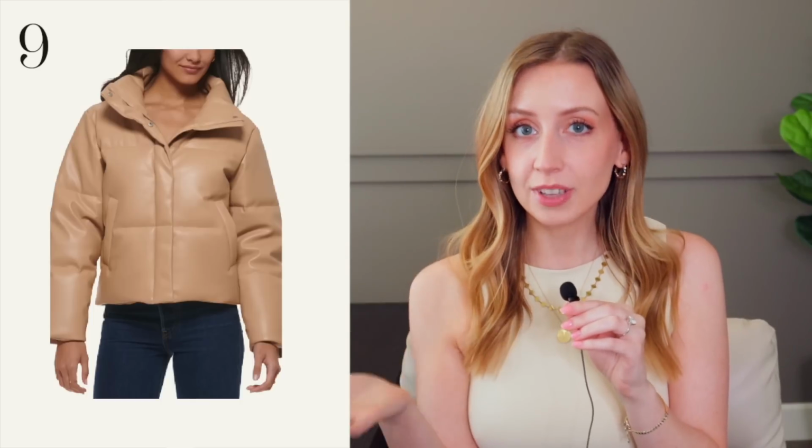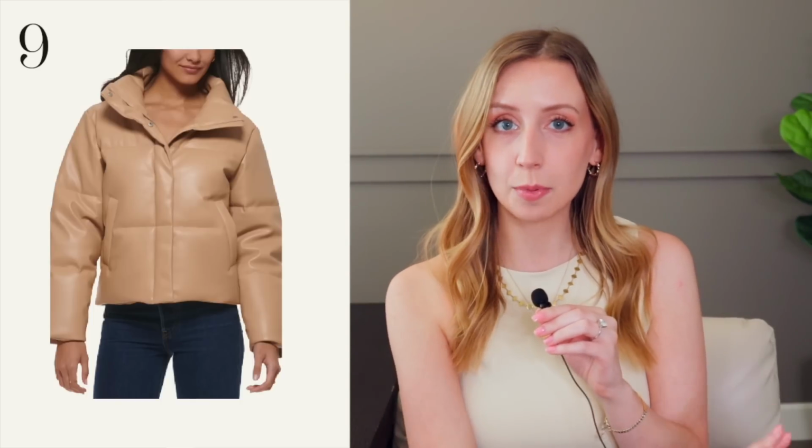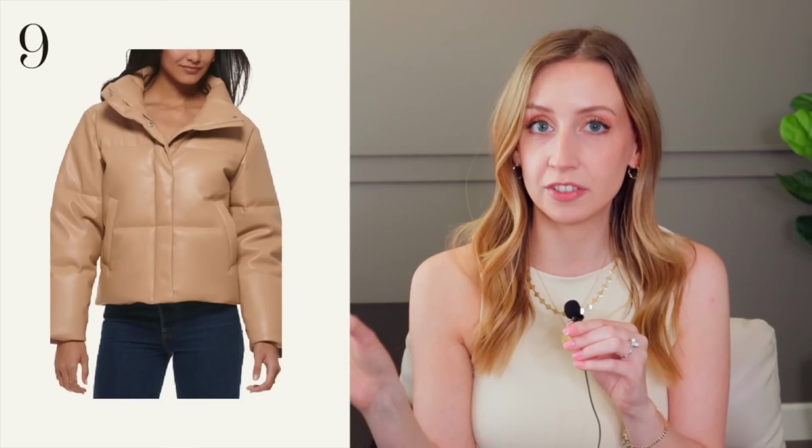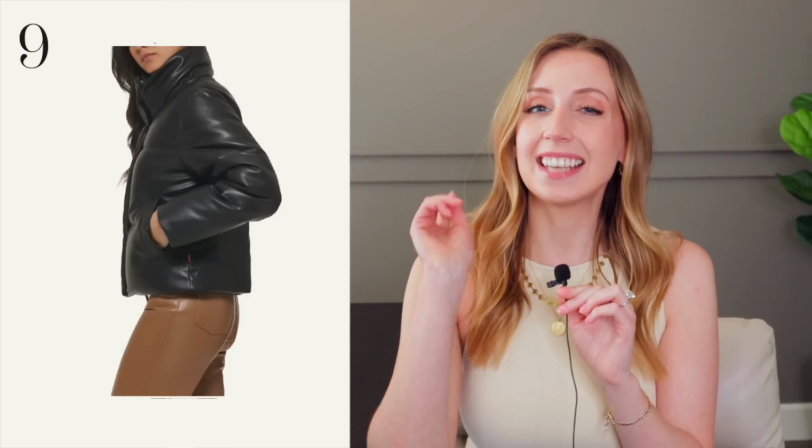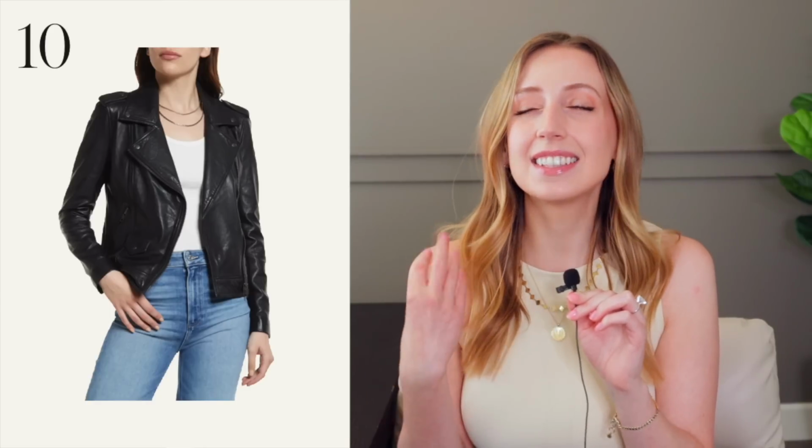Okay, let's move on to some leather and faux leather that aren't blazers. We have this faux leather puffer. We see this a lot with Abercrombie. A lot of influencers wear puffers like this. This one is on sale, which we love a nice sale, but also Abercrombie puts theirs on sale too. They just sell out more quickly. The other jacket is actually a real leather jacket, and that's something I've personally really wanted to invest in.